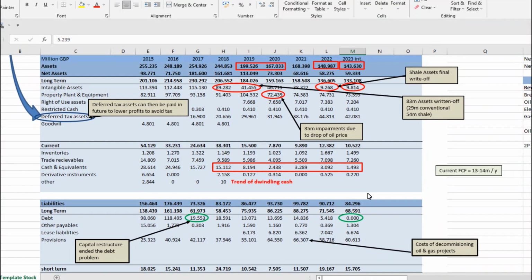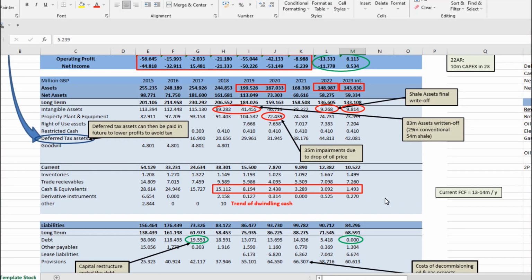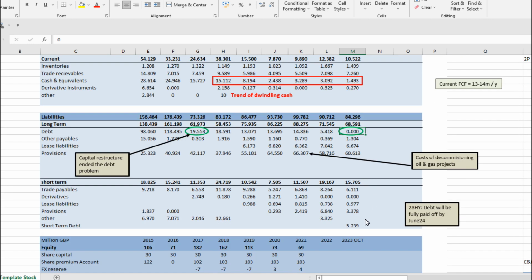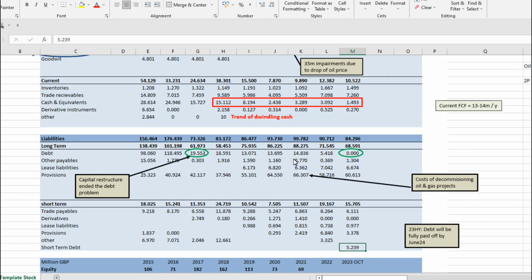It's amazing to see that in terms of their long-term liabilities, they're now actually debt-free, and that's been moved to their short-term debt. And they announced at their investor presentation that they're going to be fully rid of debt by June next year. So this balance sheet is going from basket case to actually quite a healthy balance sheet.